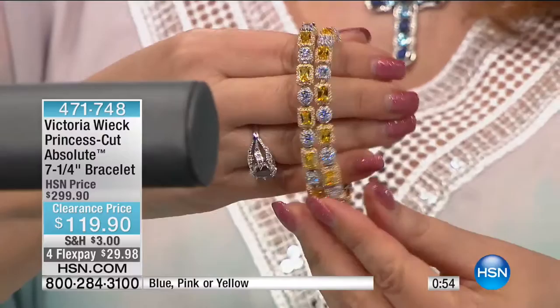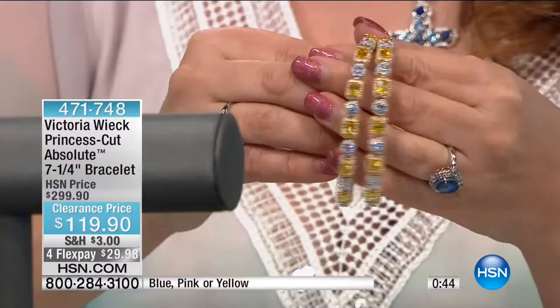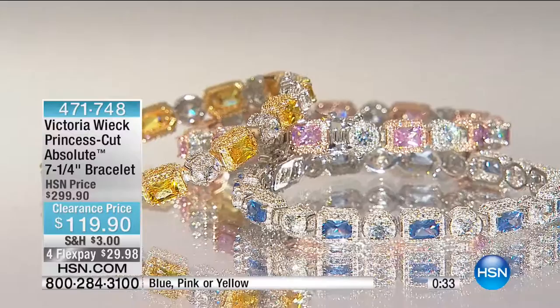You know who you are. You love to layer. You love to stack. And this would look like a pile of canary diamonds. Just unbelievable. So I just wanted to show that. I know that would be a lot, but $180 savings today. So that is a really, really deep discount from $300 to $120. 471-748 is the item number.